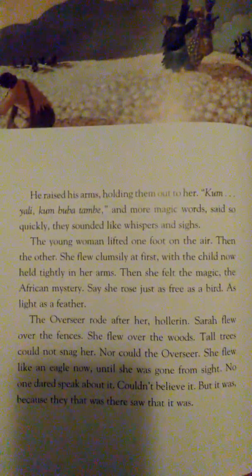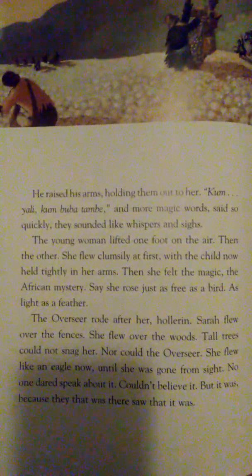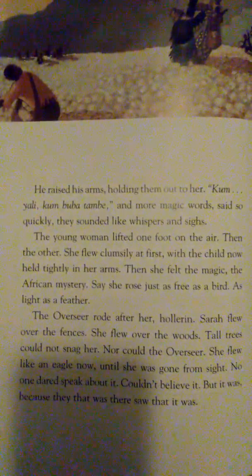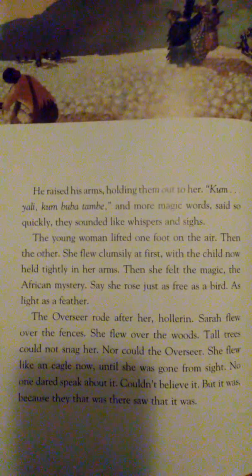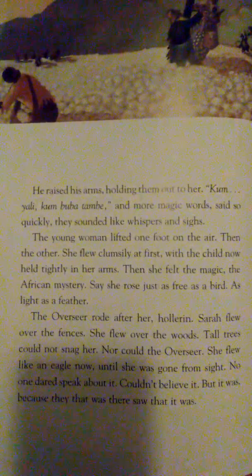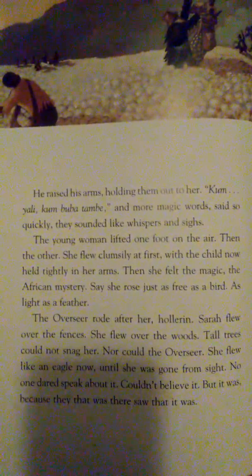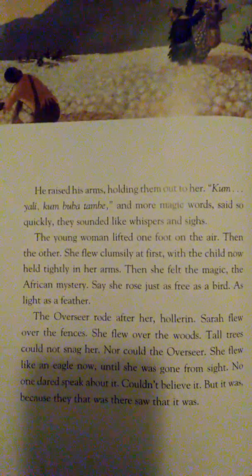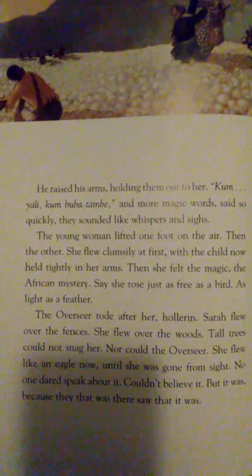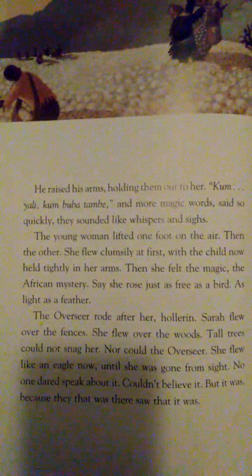So he says, he raised his arms, holding them out to her. "Kum Yali, Kum Buba, Tumbe." And more magic words said so quickly, they sounded like whispers and sighs. The young woman lifted one foot on the air, and then the other. She flew clumsily at first, with the child now held tightly in her arms. Then she felt the magic, the African mystery. Say she rose just as free as a bird, as light as a feather.